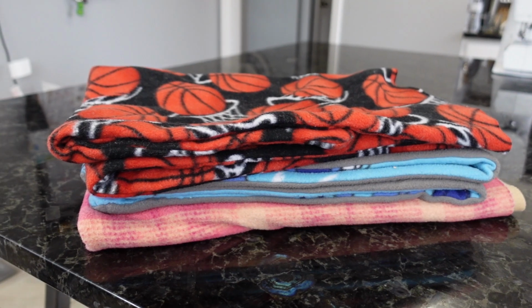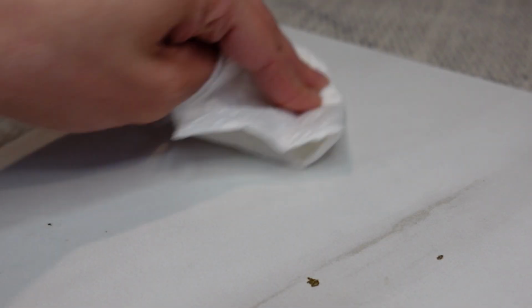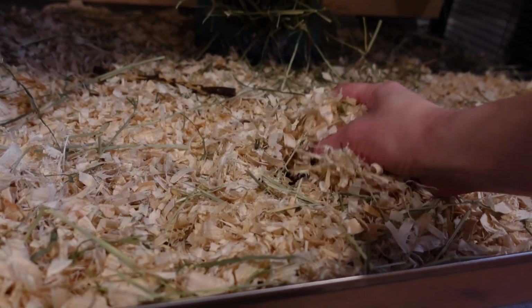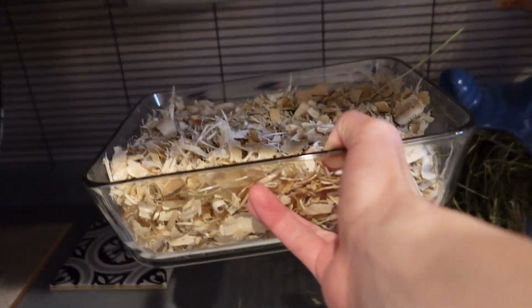The type of bedding you use for your chins, tile, fleece, or shavings generally determines how often you should clean the cage. But one constant remains the same, removing the urine frequently. For fleece liners, this means taking out the whole liner and replacing it with a new one. For shavings, this means spot cleaning. And for tile cages, either wiping down the tiles or changing the litter box.